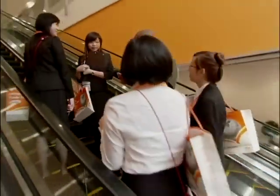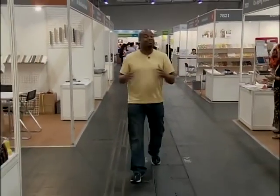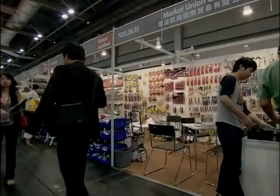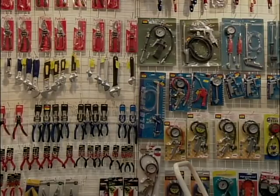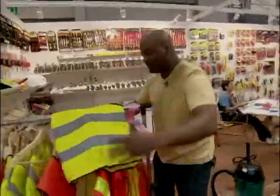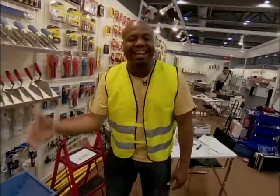One of the cool things about this place is you can find a booth where you can get the tools right here and now. You go into the booth, they got tools everywhere. You give them some money, and they give you your tools. Ladders, you can come right in here and get a ladder if you want to.